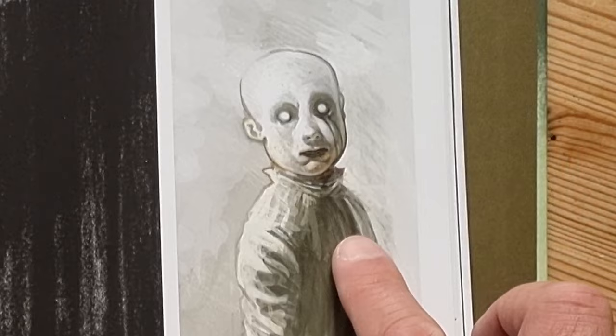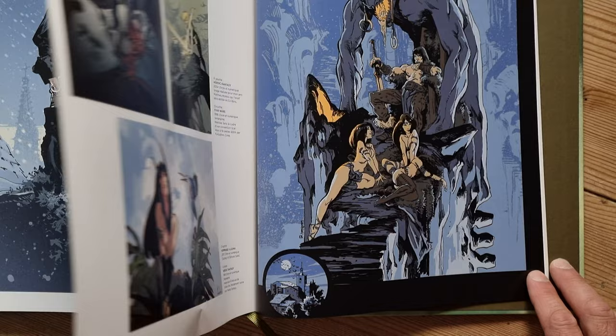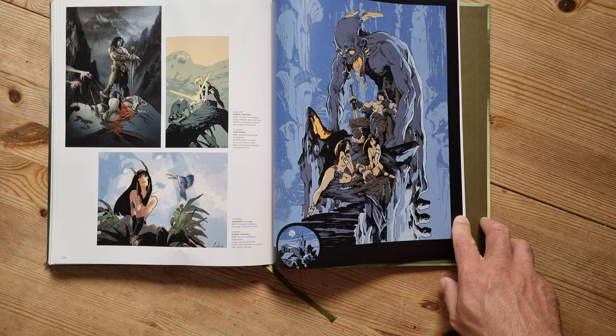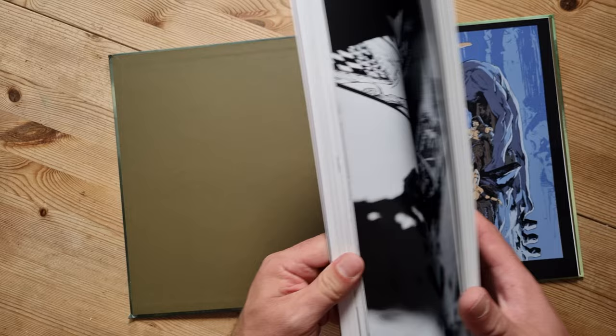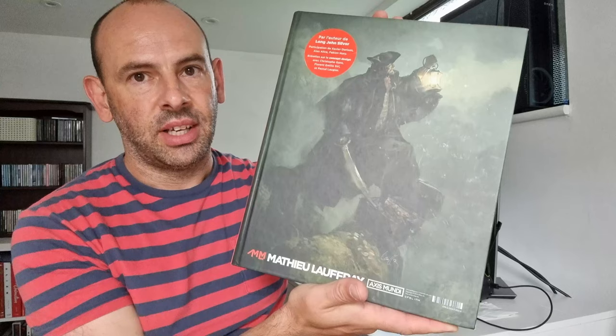This dude over here. Anyway, I'm waffling now, but I'm gushing slightly as well. I've really enjoyed this book. Some great Star Wars themed posters towards the end as well, and then all kinds of bits and bobs. I really like this illustration here. Definitely a good one if you like art like I do. Axis Mundi, track it down, it's worth it. It's a lovely book, a bit of a gem, to be honest.